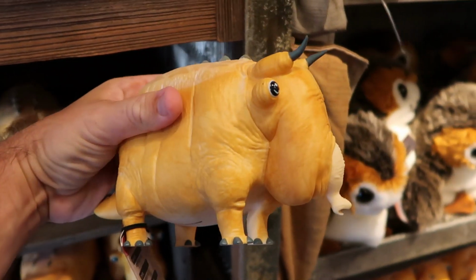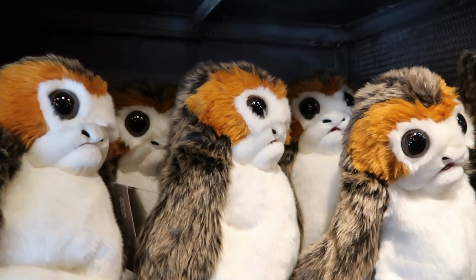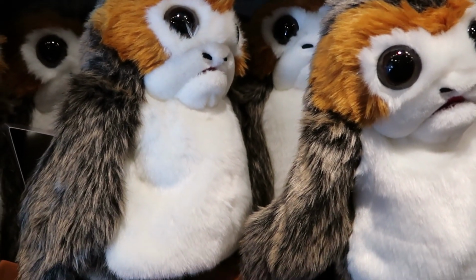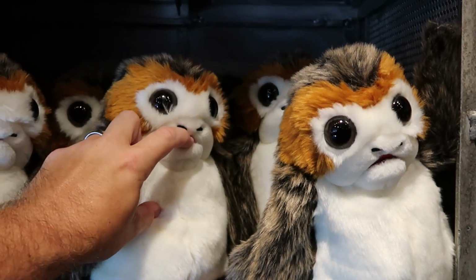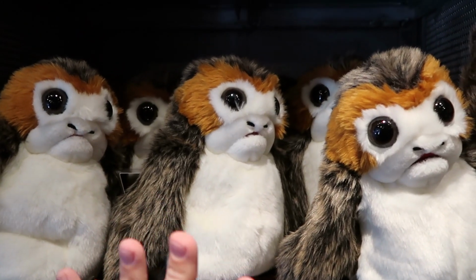$19.99 for the puffer pig. And then over here, they even have, let's see here, some porgs. I do think you can actually, okay, so these are actual puppet porgs. Let's see what we got in terms of price. That is $55. Look at the big eyes though, the mouth opens up, and then it has the little plastic feet. Like that is adorable.